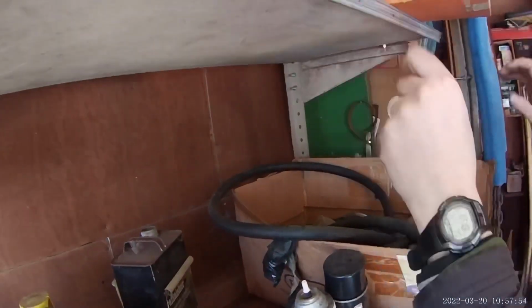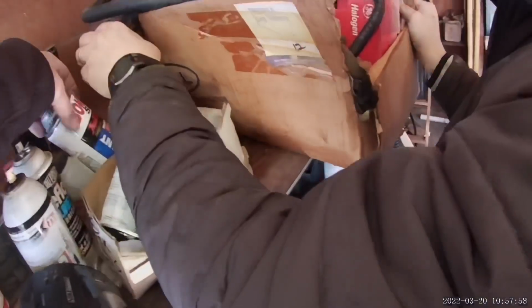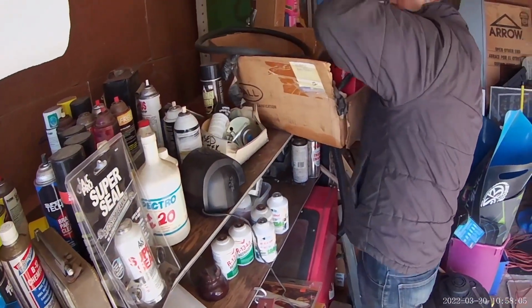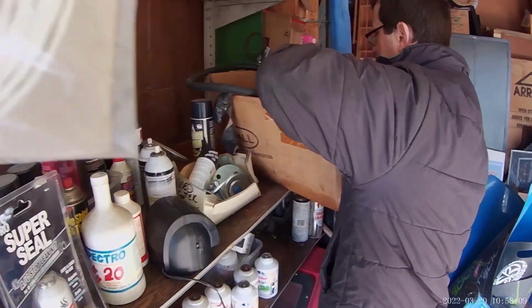Snowmobile windshield kit. That's not DeLorean. Take this off the line. That is not a rear view mirror. That's probably for a bike. Oh, look at that. Recognize those? Cylinder liners here. Oh yeah, cylinder liners. Yep.